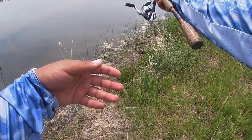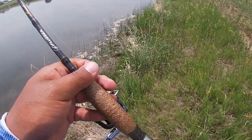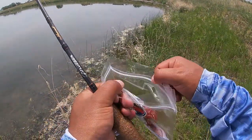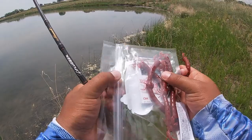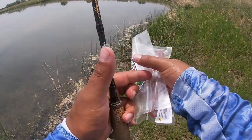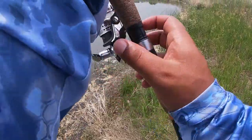Oh, there goes that worm. Rip. Well, I kind of take back what I was talking about before about them being resilient baits. They don't seem like they stand up that much better than your average psycho or finesse worm.